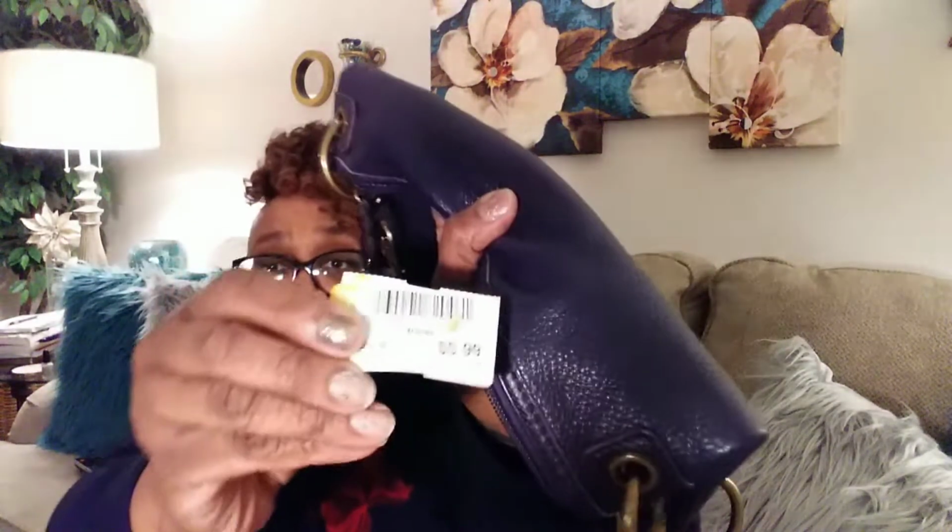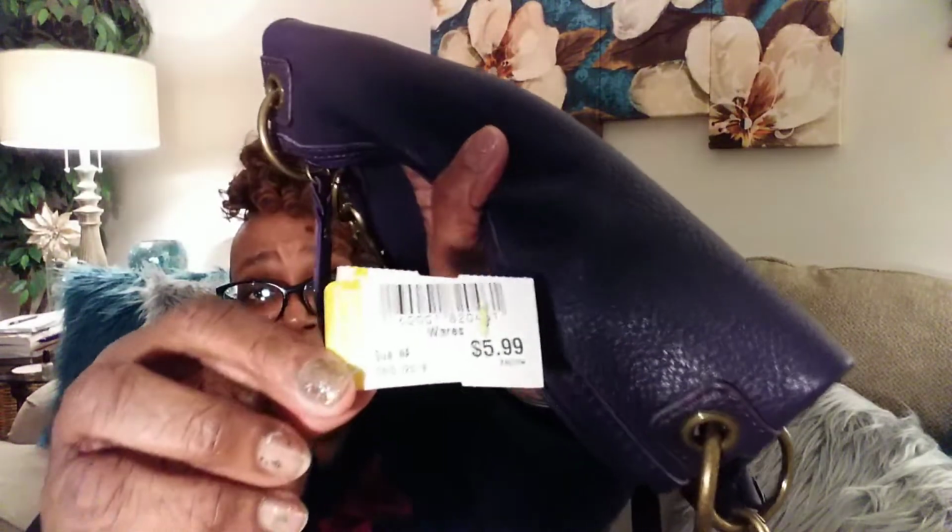And I paid $5.99 for it. It was well worth it, because in the store, this was going to cost me some money. Yes, absolutely love it. So soft. Ooh, love me a soft bag. Yes. Okay.